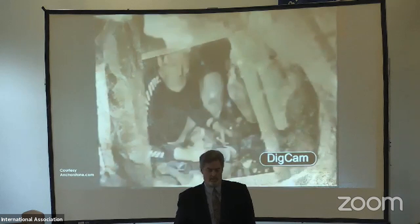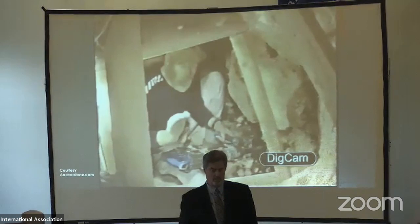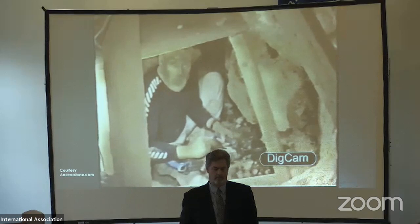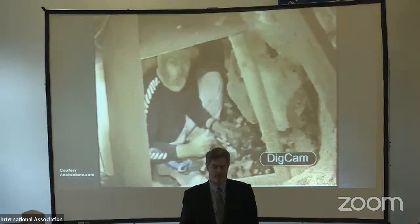Now, if it were just simply getting into the chamber, we could do that. But once we get in there, we have to have the ability to get all of those things out of that chamber safely to the surface. So it's not like just treasure hunting where you go in and get whatever is there and take it out. We have to consider taking care of the objects that are beyond this wall.